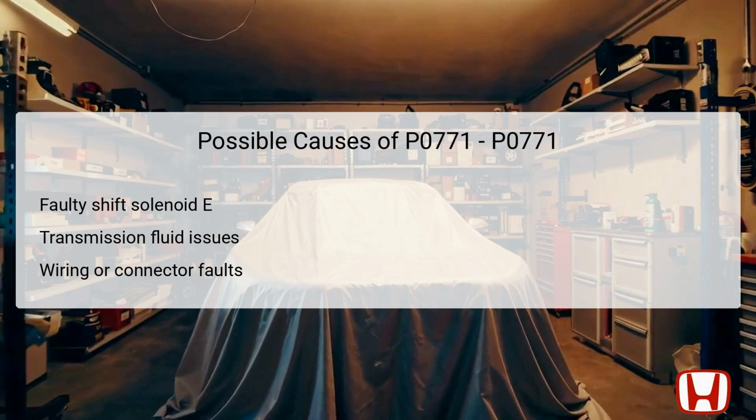Several conditions could lead to the P0771 DTC being triggered. First, a faulty shift solenoid valve E might be the primary culprit, either due to internal wear or electrical failure. Another potential cause could be issues with the automatic transmission fluid, ATF. If the fluid is contaminated, low, or the wrong type, it can affect solenoid operation, leading to abnormal behavior. Additionally, wiring problems or connector failures associated with the solenoid may also contribute to this error code. Poor electrical connections can interrupt the solenoid's ability to receive commands from the TCM, further complicating transmission functionality. To rectify the situation, a systematic investigation into each of these possibilities is essential.